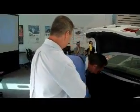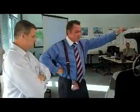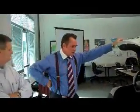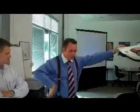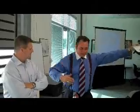How much bigger is this trunk than the Ford? 1 cubic foot. Is it really? Yeah. The Accord is 15, this is 14 cubic feet. I'm sorry, I got that backwards. This is 15 cubic feet, the Accord is 14, so. Okay.